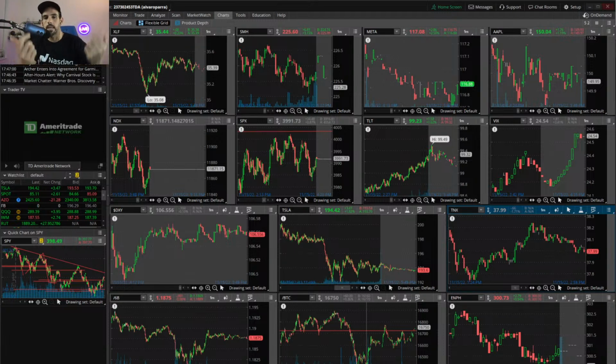So if I see the indices pulling back, and I also see the Dixie and the 10-year Treasury yield, or TNX, going higher, then that's a confirmation that we are about to see further downside. Let's just put it that way.